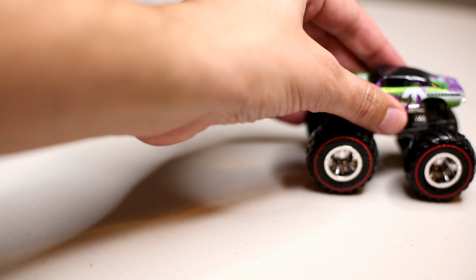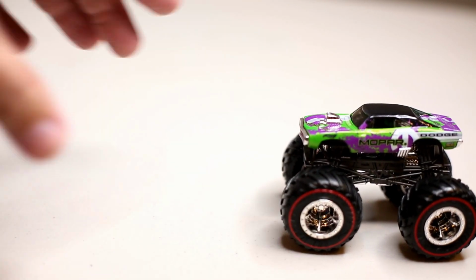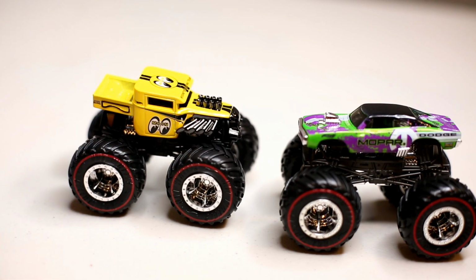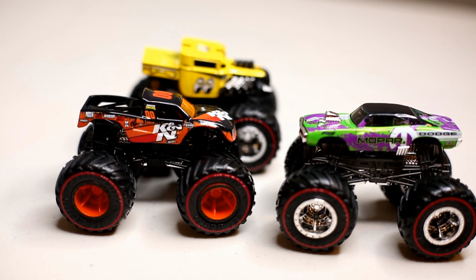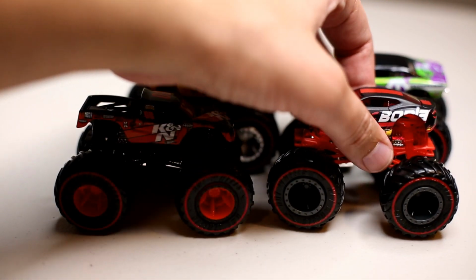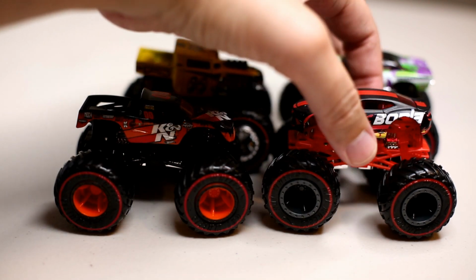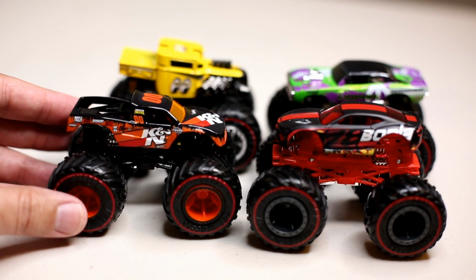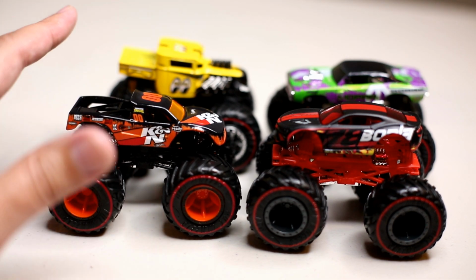Okay, so here we go. Here's the Mopar Dodge Charger RT. Really nice looking truck. Moon Eyes, that's the Bone Shaker, K&N, Podium Crasher, and then you got the Borla. So these 4, I don't have the Golf. I would still imagine the Golf is not going to be my favorite, but I'm not sure exactly where it's going to fit in between these trucks.